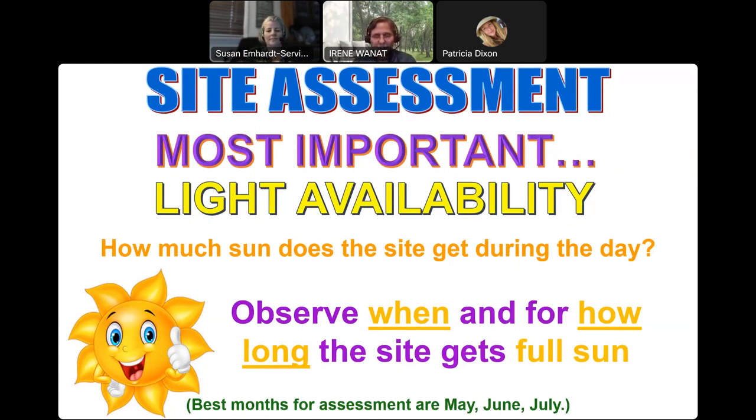So when you're looking at the area where you're going to be planting, you need to know how much sunlight that site gets during the day. You have to observe this and not guess, because I always thought I had more sun than I actually did. So the best way to do this is to either use your smartphone or a digital camera and take pictures throughout the day during a week or 2 week period at that site.